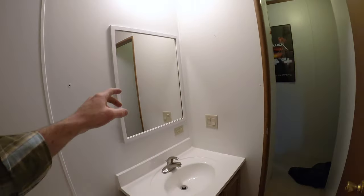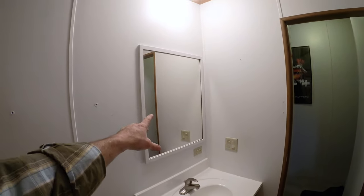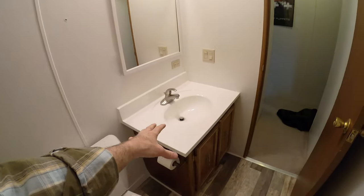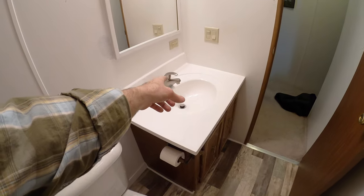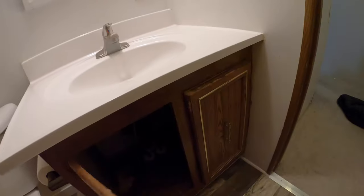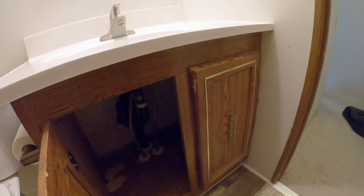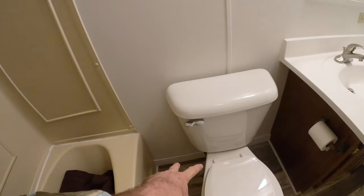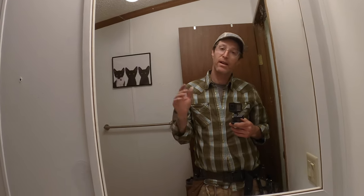And over here, I just trimmed out the mirror with a clean white trim. Still needs a little bit of paint up on top. And put a new top on the vanity with a new faucet. And managed to maintain most of the plumbing. The only real plumbing update is just that I put shutoffs on the hot and cold here and on the toilet over there. Bathroom on a budget. Very simple little reboot of this bathroom. Not the full thing, not totally redone, but just tuned up.